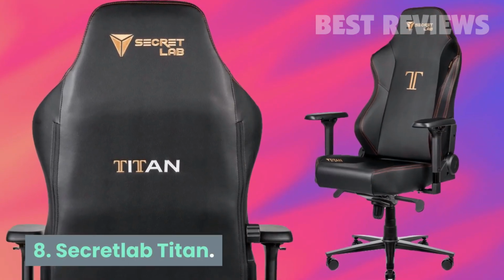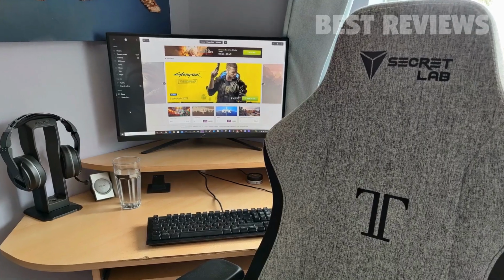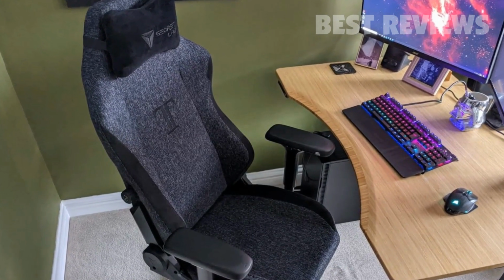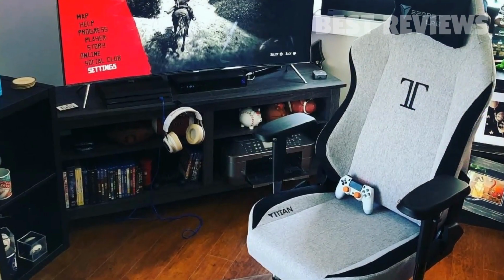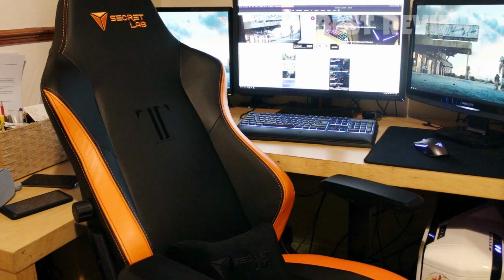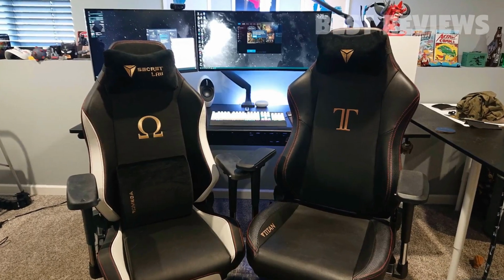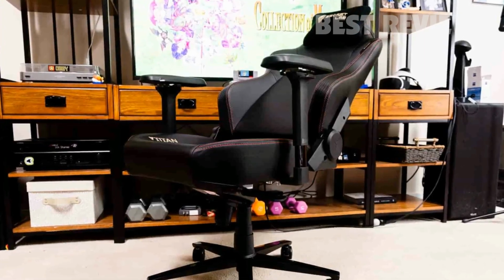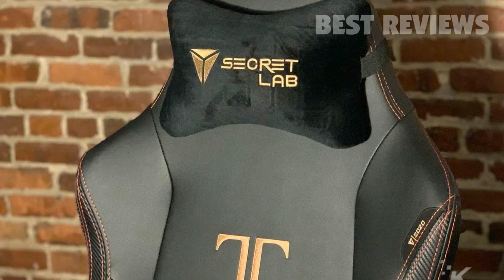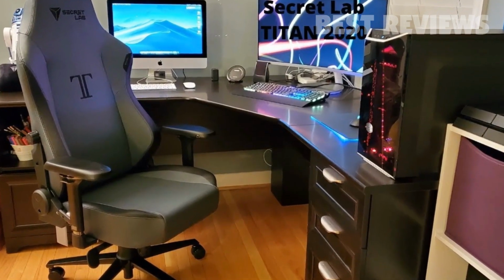8. SecretLab Titan. Most gaming chairs try to market themselves as being luxuriously upholstered with leather. SecretLab has shown fabric is the way to go. Between the SecretLab Titan's soft weave fabric exterior and extremely plush padding, you won't find anything softer or more comfortable than this. This throne of gaming chairs also comes with a larger seat, subdued molding and built-in lumbar support, so it really is unlike anything else on the market. It's a top option if you want a grown-up looking chair.